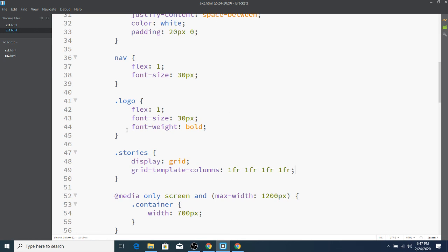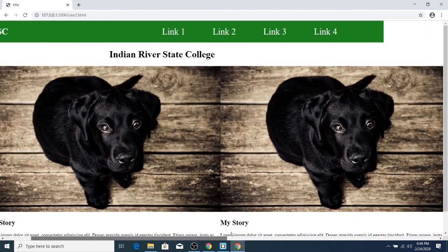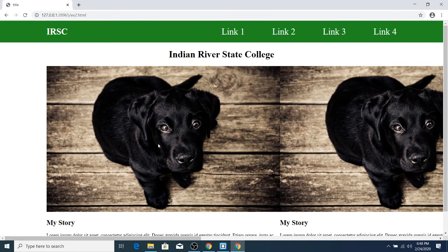So again, we created a class called stories. We said, okay, I want this to be a grid, and I want the grid template columns. I just want a 4-column design. Now we run into an issue in a second here. Well, running into the issue now, but we'll fix this in a second.